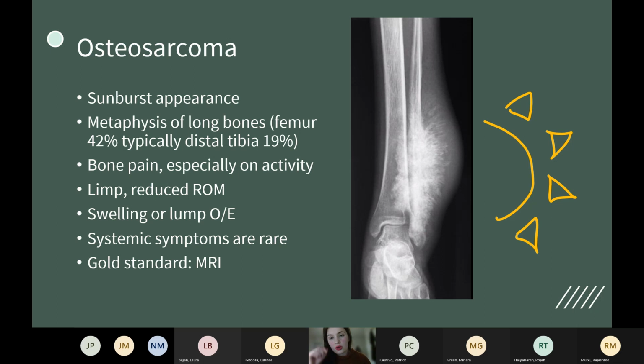So you see a child who's got a lump on their distal tibia, not tibula. It has this appearance, and it's painful. It's more painful with activity. What might you be thinking of as a broad etiology? So Jordan's straight in there. Sunburst pattern, yes, but not Ewing sarcoma. We'll come to Ewing sarcoma. So what's the other option? Yes, it's osteosarcoma. So this is the sunburst appearance.